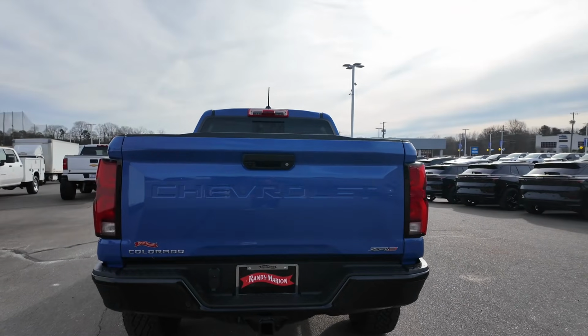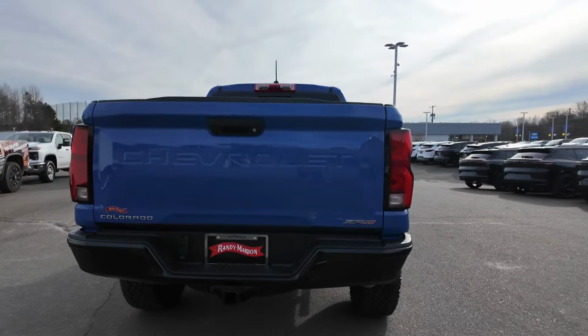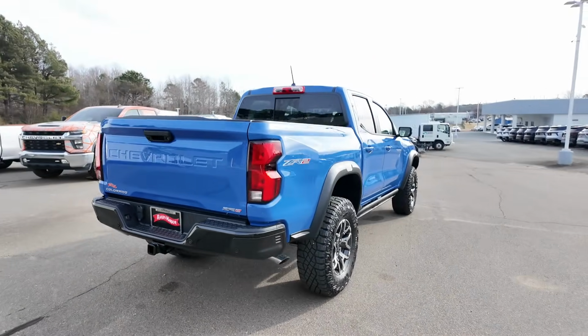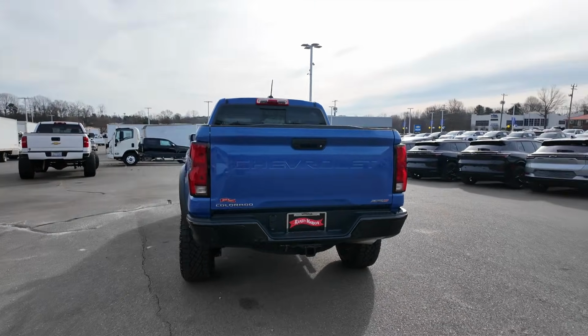Now, in back, there's also Chevrolet stamped in the tailgate. There's LEDs for the lighting, backup camera, all the parking sensors are within the gloss black bumper. And then this does have a full-size spare underneath, and it can tow around 6,000 pounds. Now, that is a drop in towing with the ZR2 because of the suspension, but with this midsize truck, that's still a good amount to tow if and when you need to.